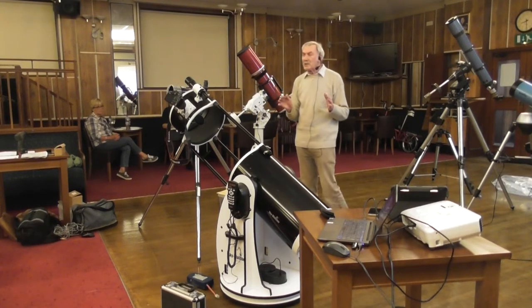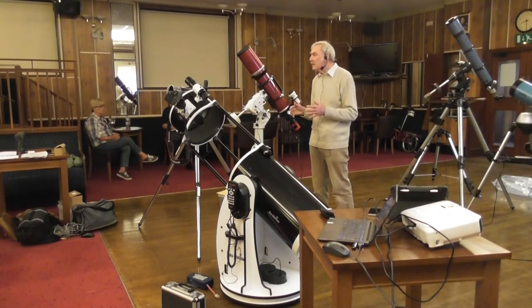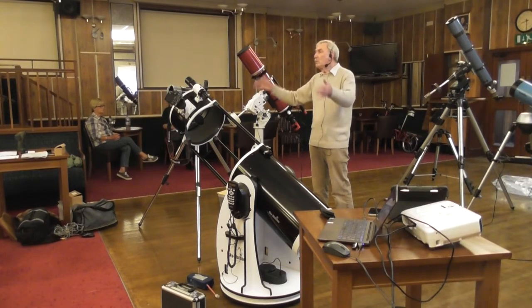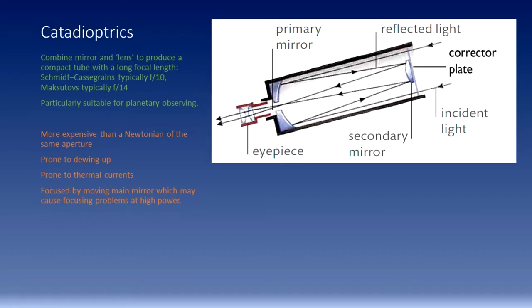Now, that means that they are particularly good for, as I say, high magnifications, and therefore particularly useful for planetary work or for observing maybe planetary nebulae and so on, which are very small, and galaxies as well, small objects, rather than wide fields of view, where something like this really holds sway. More expensive than a Newtonian of the same aperture, so an 8-inch Newtonian might cost you £250 on a Dobsonian mount, whereas an 8-inch Schmidt-Cassegrain will probably cost you about £1,500.